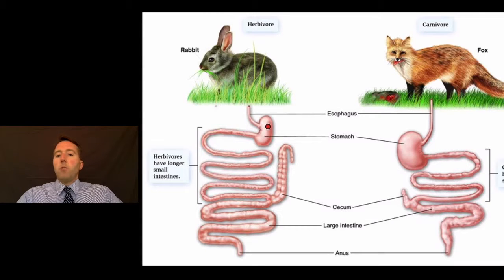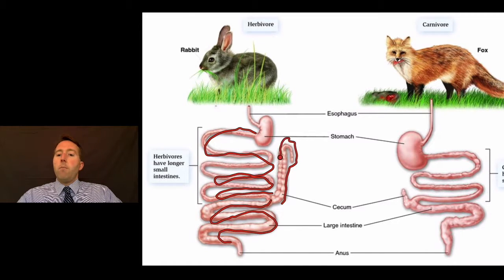straight into the stomach, and then it's got the huge small intestine here. It's also got quite a large intestine. It's also got something called a cecum here, which is a very big organ. And it's got this huge digestive tract because it eats plants. Plants are really hard to digest. They've got something called cellulose in them. We actually can't get energy out of cellulose. Lots of animals can. A very large cecum, like this rabbit has, enables it to digest cellulose. So that's where the digestion of cellulose takes place.